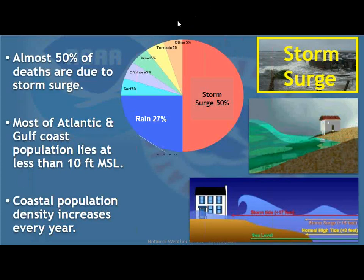So storm surge is actually the main hazard from hurricanes. It's not the wind. Almost 50% of deaths are due to storm surge, and most of the Atlantic and the Gulf Coast population lies at elevations less than 10 feet of mean sea level. That includes here in New England. And our coastal population, as I've mentioned, the density increases every year. We also have large seasonal populations here in the summertime, Cape Cod, the islands, even along the coasts of eastern Massachusetts and the south coast of Rhode Island.